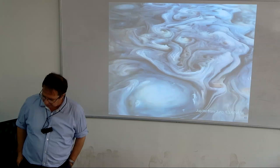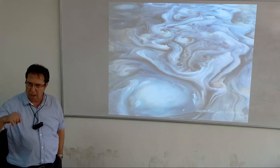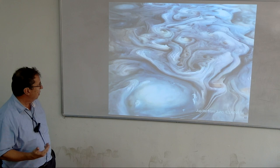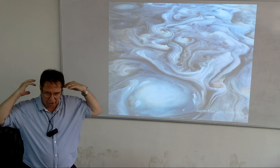And this looks like a modern painting of some really crazy artist. Reminds me of some parts of Salvador Dali's paintings, this convolution. Actually, this is a real image from the Juno spacecraft that is orbiting Jupiter. Isn't it amazing? It's so crazy how complex this atmosphere is, and every structure that you see is thousands of kilometers large. Jupiter is a giant planet.